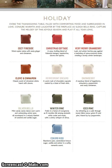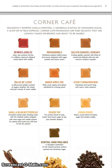Our holiday line is Cozy Fireside, Christmas Cottage, Very Merry Cranberry, Clove and Cinnamon, Peppermint Dream, Snowberry, Silver Bells, Winter Pine, Ice Pine, and Eskimo Kiss. I have a lot of people where I live that absolutely love the pine and spruce scents, and the fact that all three of them are going to be in this catalog is pretty exciting for me. Corner Cafe, these are a lot that are coming back. They're all coming back, Edie.